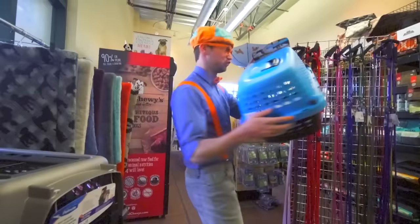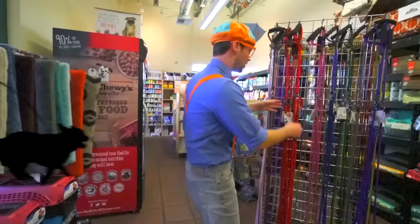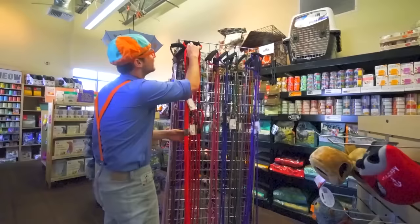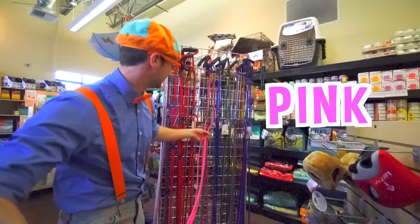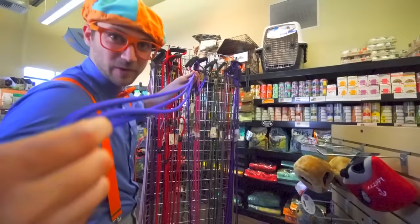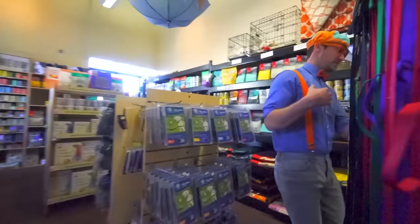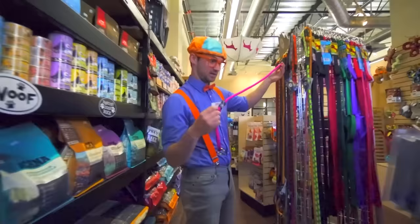Ooh, and leashes. Wow, look at all these colorful leashes. This leash is the color red. Ooh, this leash is the color pink. Ooh, I bet you know this color. I wear this color all the time. Yeah, it's the color blue. Ooh, come on this side. Wow, look at this color. Yeah, it's so bright and vibrant. This color is the color pink.